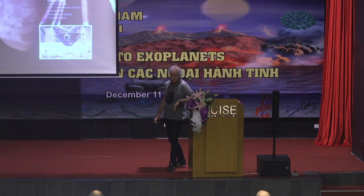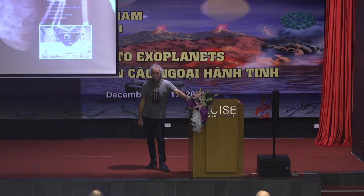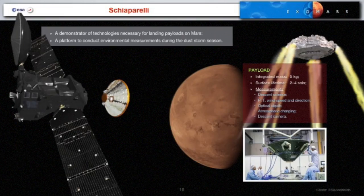Schiaparelli is the name which has been given to the lander. As you know, the lander went down a month ago now. It was the end of October, 2 months ago almost.